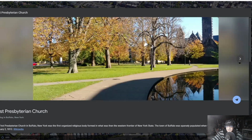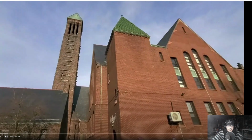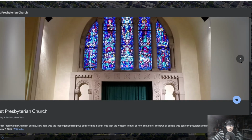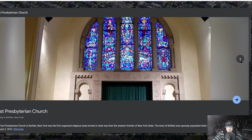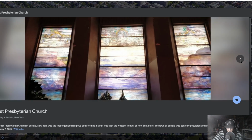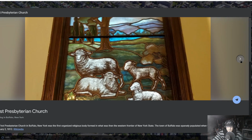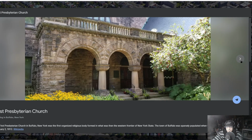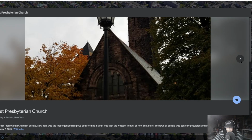Beautiful stained glass. I also got a pamphlet. This is right across the street from Kleinhans Music Hall, which is also a very pretty building. Not as pretty as this one, though. Yeah, so we were in there looking, my father and I, at all this stuff. Very, very, very pretty. Old world, seemingly. Big tower.